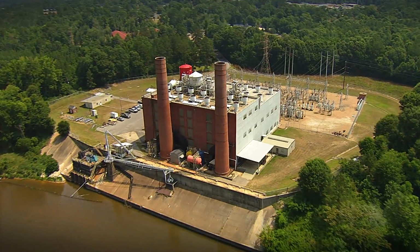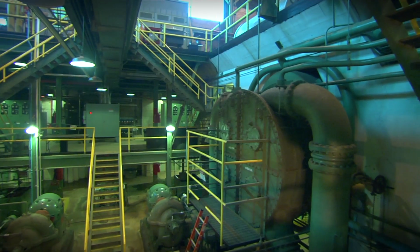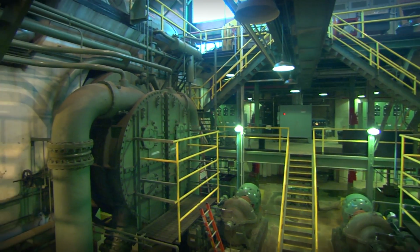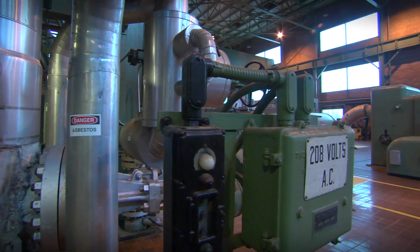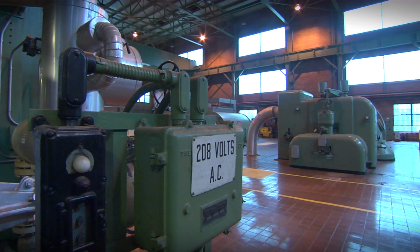Throughout the 1950s and early 1960s, Plant Eaton, which could run on oil and gas, operated at full capacity, and its more than 50 employees worked around the clock to produce electricity. By the mid-1960s, Plant Eaton began transitioning from a baseload facility to a peaking facility.